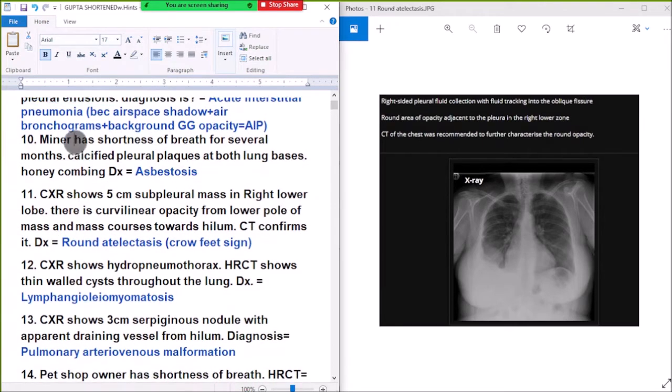Question number 10. A miner has shortness of breath for 7 months, calcified pleural plaques at both lung bases, honeycombing, diagnosed as asbestosis. Calcified pleural plaques at the bases are seen in asbestosis. Another hint is miner.